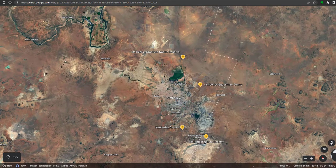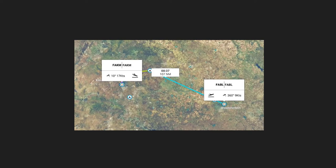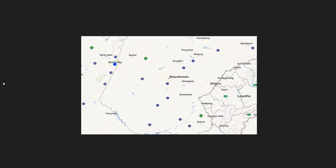So just to show you a little bit about what this is. This is a fairly short leg, just over 100 nautical miles as we are flying. That duration is probably going to be a little bit longer as usual, just because of our airspeed and time getting up to cruising altitude, etc.